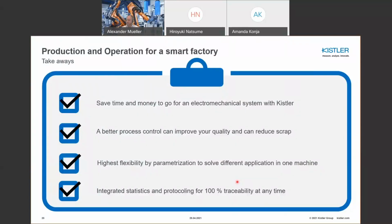To summarize, during production and operation you can save time and money using electromechanical systems. Better process control can improve your quality and reduce any kind of scrap. And the higher flexibility through parameterization can offer you the possibility that one machine is smart and can do different kinds of parts. So the flexibility is given by our systems. And for sure, to ensure quality, we have integrated statistics and protocols, which offer you 100% traceability at any time.